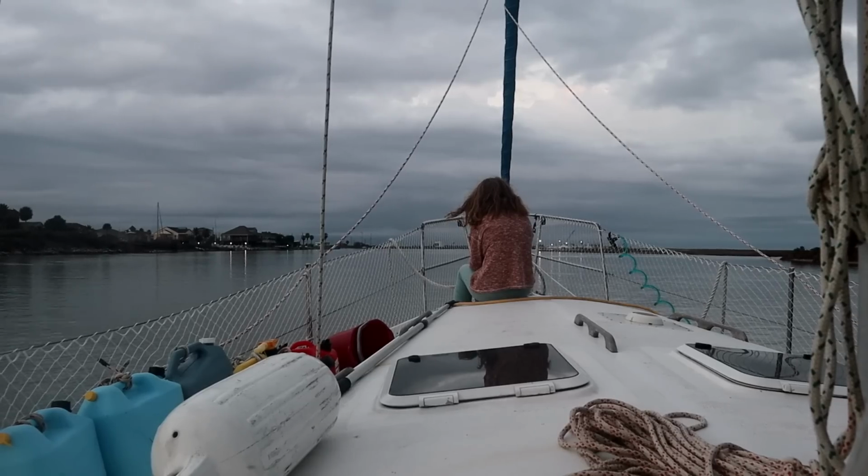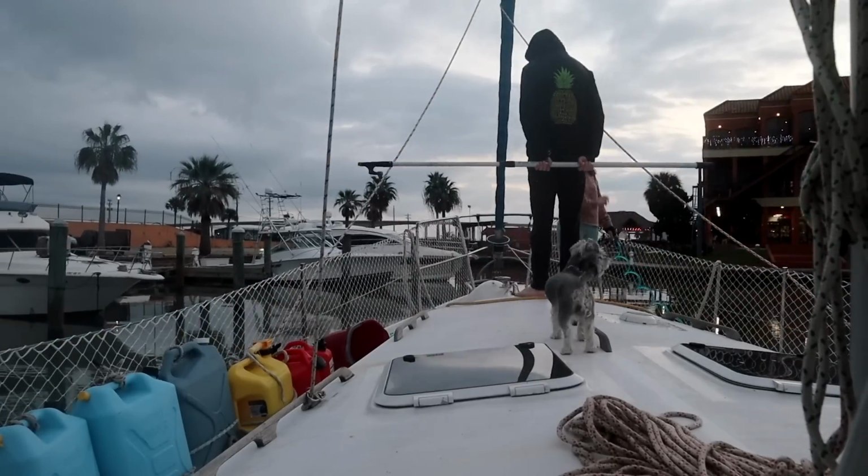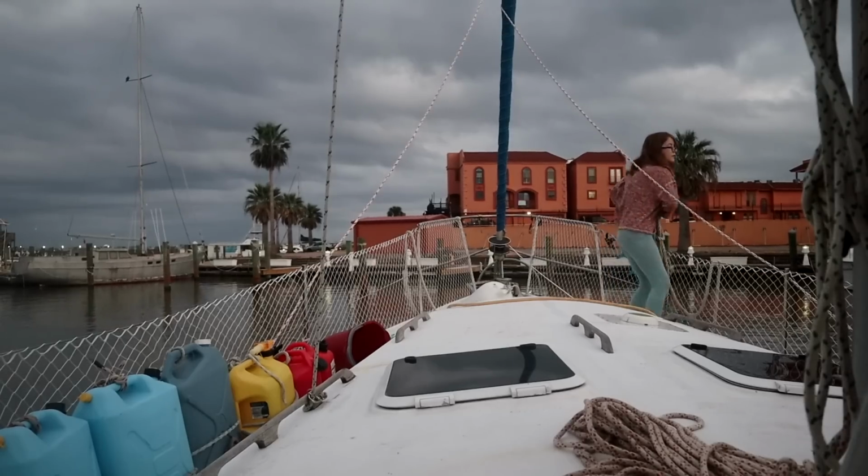Approaching bridge number 3. We decided to stay at the Bridge Harbor Yacht Club. They were reasonably priced and met us to catch our lines. We are so excited to have only one more day on this part of our trip.